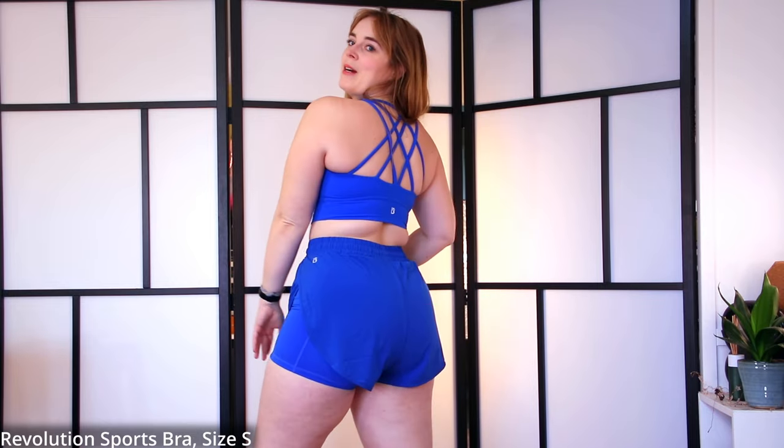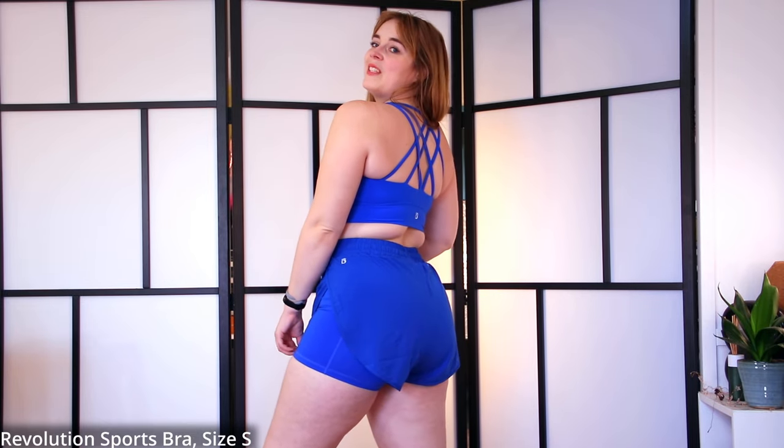And yeah, it's definitely one of my favorite sports bras that I've done, I would say. And I mean, they also keep bringing this one back, and there's a reason for it. And I think also there's a halter neck version of this one now without the strappy back. But honestly, I love the strappy back so much, I wouldn't want to get rid of it. So yeah, let's move on.